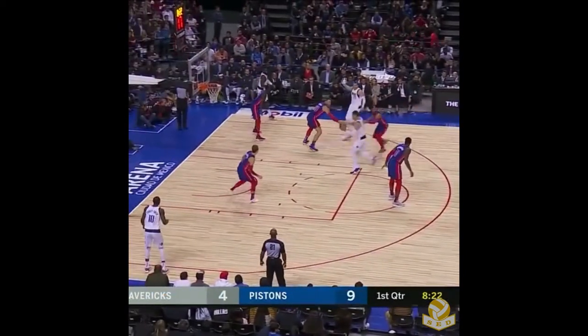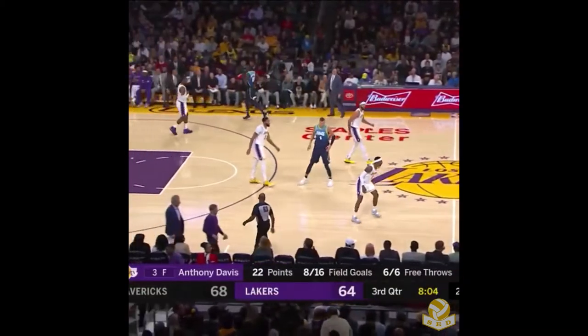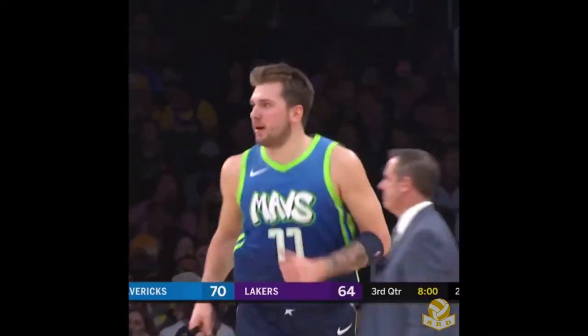Doncic gets a Powell screen behind the back, pops to Powell for a dunk. That's what they love in Dallas. Luka felt like he got fouled a couple times in the first half, all the way to the rim that time. Oh, and all the way to finish with the 30 and bring about a timeout.